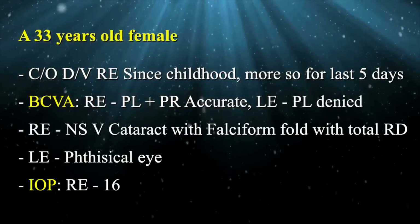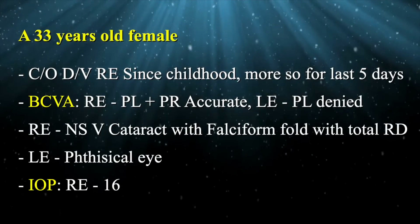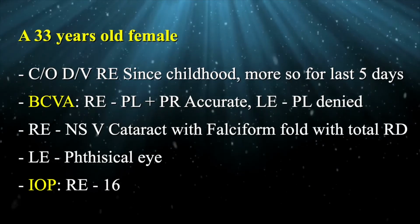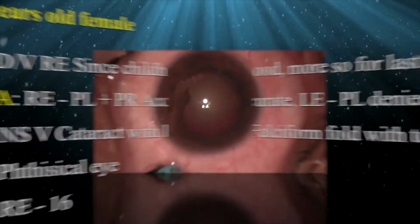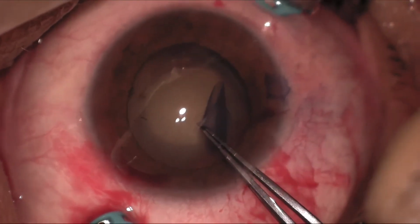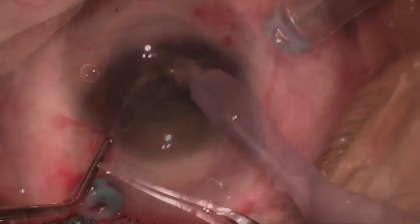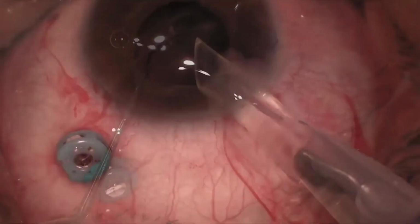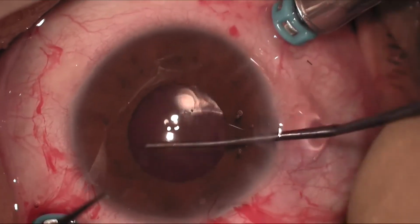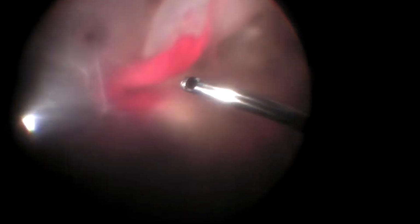A third challenge presented with a 33-year-old one-eyed female patient. Her vision in right eye came down to accurate PL and PR levels for the last 5 days. Her right eye cataract was advanced. A combined phacoemulsification IOL implantation along with vitrectomy was done. There was familial exudative vitreoretinopathy with temporal falciform fold with total retinal detachment and mild vitreous hemorrhage.